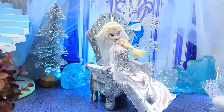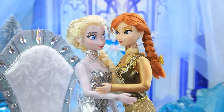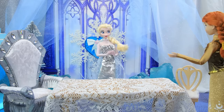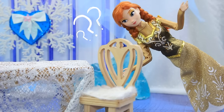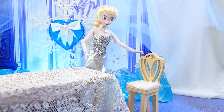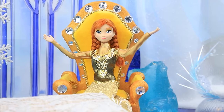Elsa is waiting for guests. Hi, sis. Perfect timing. What about a delicious dinner? I'll make us a table and chairs. Have a seat. Yes. This chair is too ordinary. Can I have a throne too? Of course, sis. Great, it's golden. Thank you, Elsa.